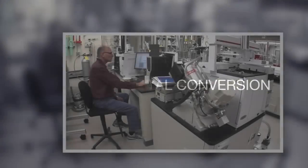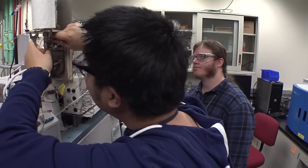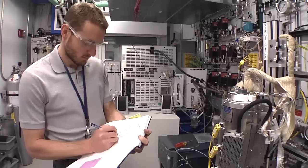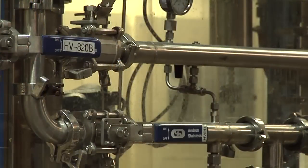This laboratory supports the thermochemical platform of the biomass program. Thermochemical conversion is one of the pathways NREL uses for biofuels production. Researchers use high heat and low oxygen, a process known as gasification, to create a carbon monoxide and hydrogen mixture called syngas. So you're heating up the biomass to a high temperature to basically deconstruct it, to break it apart into its component molecules that are very simple.